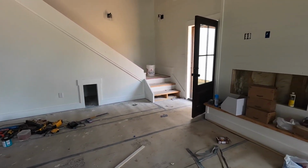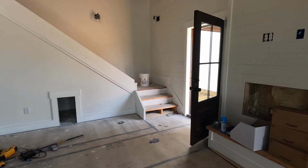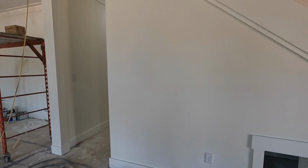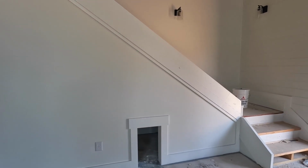Especially when it all started coming together. We went with two different whites on the walls, and you can really tell it now. The trim is a little bit brighter than the walls. The walls got a slight cream tint to it, and it looks great.